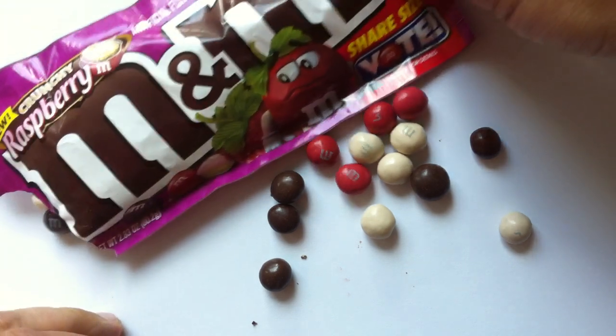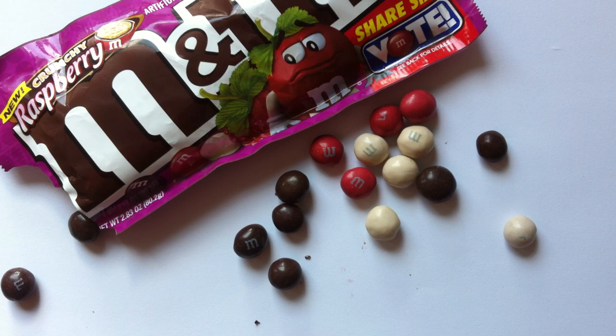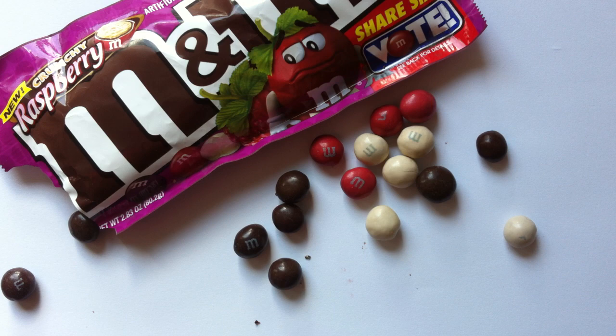And while it's all right, I do think that dark chocolate is the way to go for this product. I'm a much bigger fan of milk chocolate, just in general. This is very rich, a very rich, sort of deep flavor, and that's nice. But I don't think this is something that I would seek out.